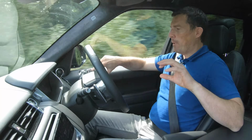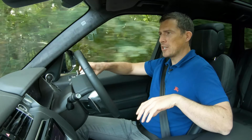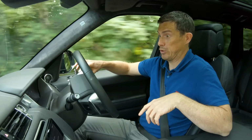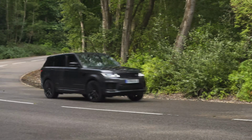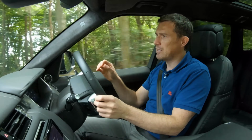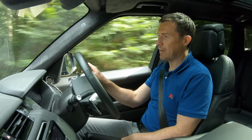I like them. But there's a definite weight to them. They don't feel the most agile. They certainly don't feel the most sporty, even though this thing is supposed to be called the Sport. Chuck this down a twisty road and it'll go around most corners okay, but if you press too hard, it starts to, well, it runs out of ideas. It's not the sharpest thing to drive.